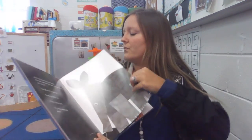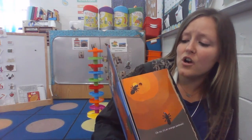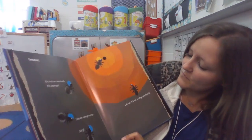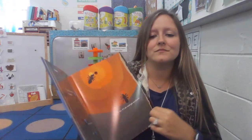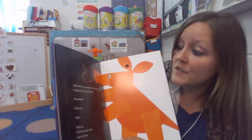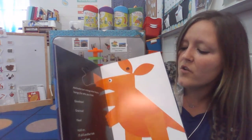Drilling that hole. Thunk. It's not an aardvark, it's orange. Like an orange. Juicy. Oh no! It's an orange aardvark. Aardvarks turn orange when they're hungry for ants, you know. Goodness gracious, yikes! Hold on, I'll drill another hole and we'll see.